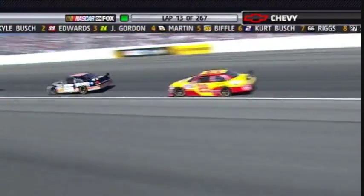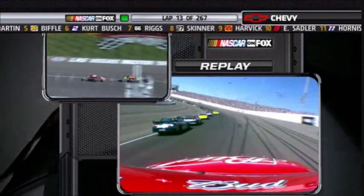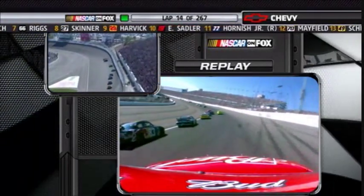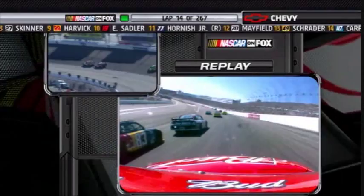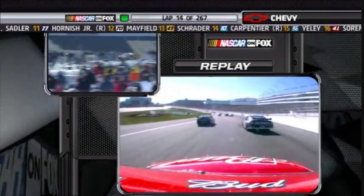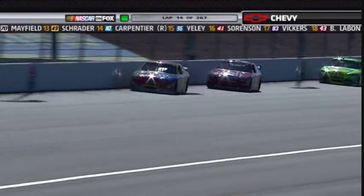Further review of the Jamie McMurray incident showed that Clint Bowyer's car got sideways loose. That stacked up the field, and as you'll see in the lower right from Casey Kahne, watch the black car, Bowyer up ahead. There he goes. That backed everybody up. Well, that kind of backs up what Jamie said on his radio. He said, you know what happened, and the spotter said everybody stopped.